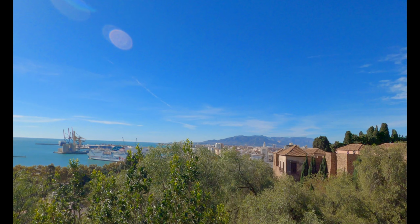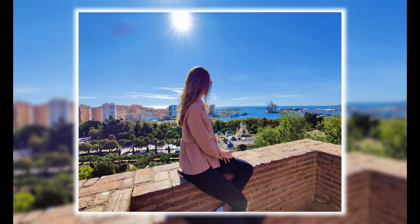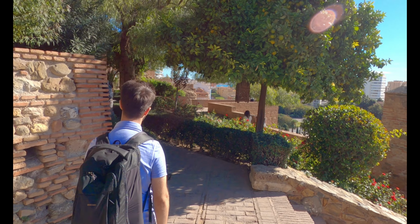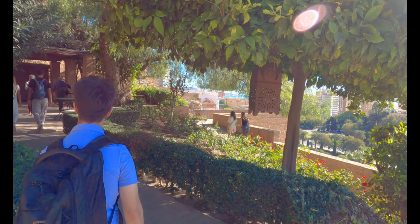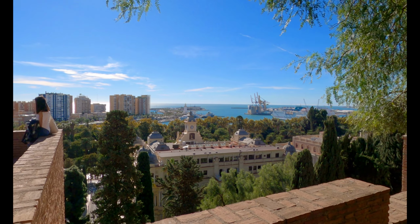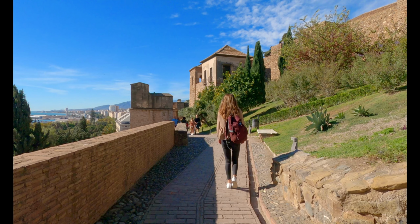Inside the Alcazaba there used to be the residential area and the palace of the governor, but in case of attack, the population was also allowed to live there. It's such a great place to explore if you're a history lover, plus you get some stunning views of the city.